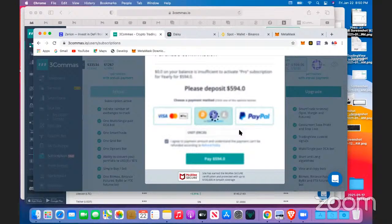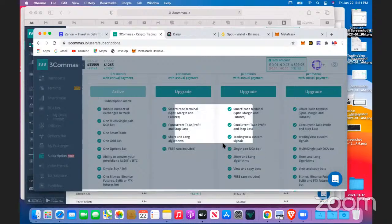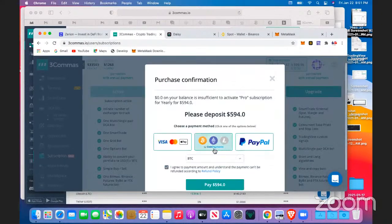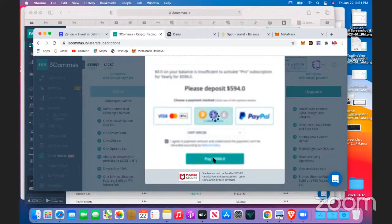I don't know why it's wasting time. So now once you click, we're waiting for it to come up. Or once you click and it gives you the wallet address, unknown error, should be network here. There we go. USDT pay. Okay.